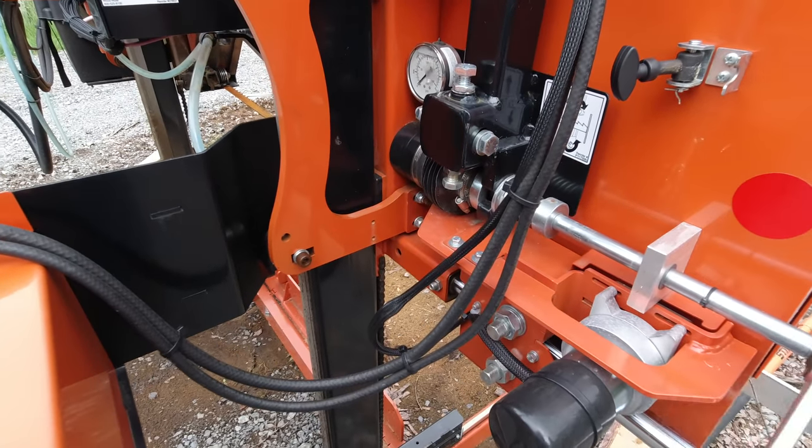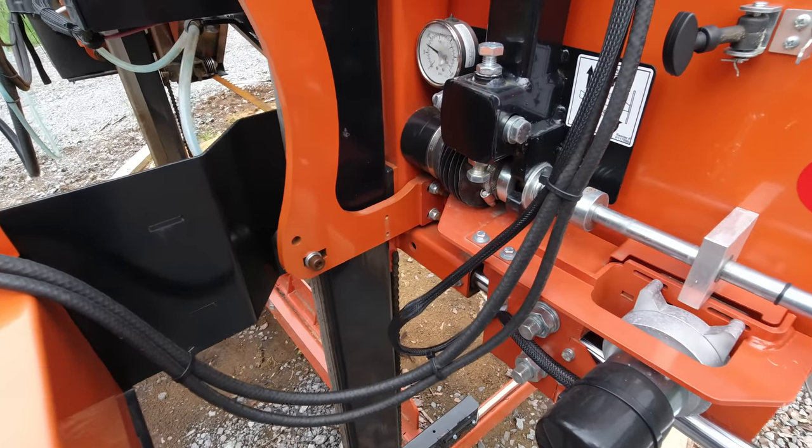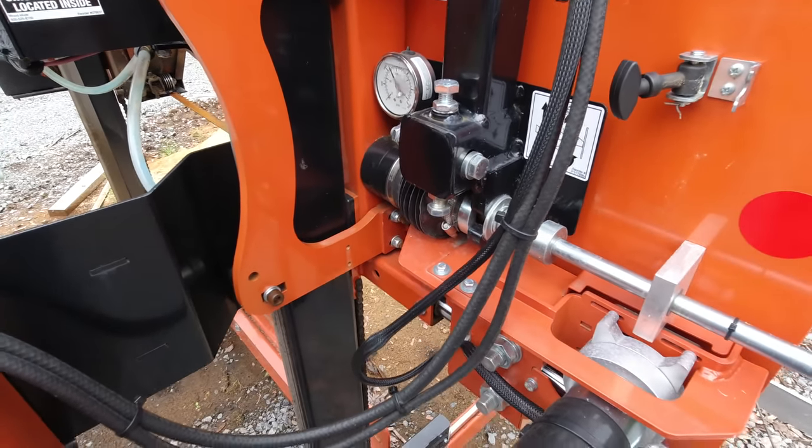It really is. All right, we're going to tighten up the blade. We'll fire up the mill, let her warm up for a minute, and we'll see what this log looks like.